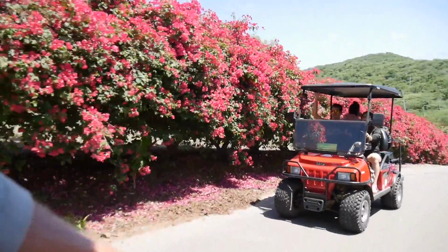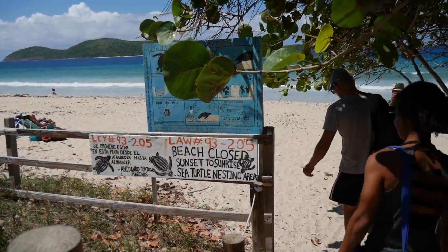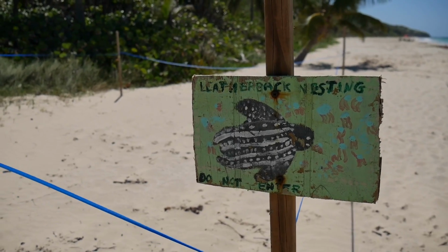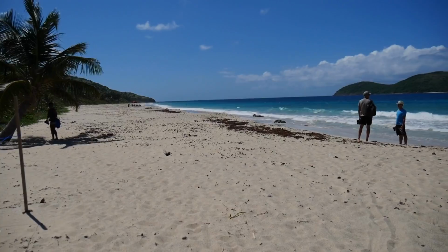On the north coast lies Zoni Beach. This beach is also a nesting place for turtles. And actually the waters around Culebra are a protected zone for endangered sea turtles.